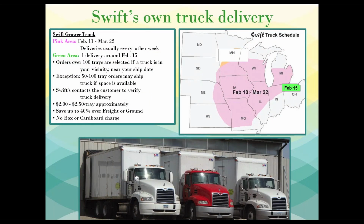Also for those of you with customers in Wisconsin, Minnesota, Michigan, and Missouri, the Swift Grower Truck is an option that everybody loves if it's available in your area. This is delivery for $2 to $2.50 a tray, depending on the quantity and the location, and no boxes. And we have heaters in the trucks. So we do almost weekly delivery February and March to Michigan.